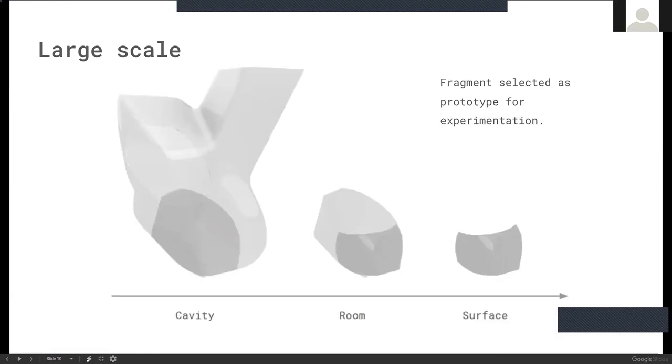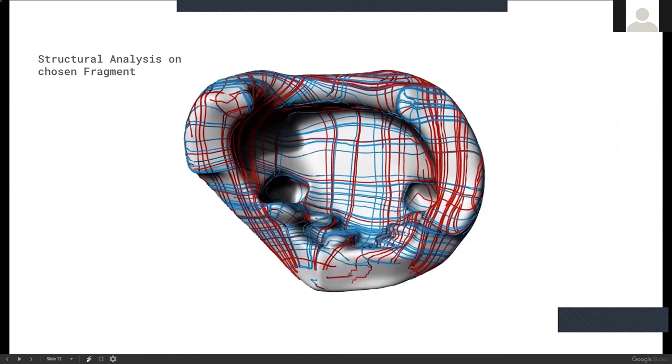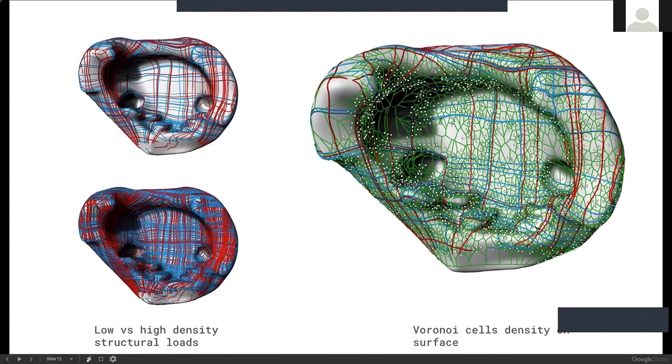And from the large scale, I want to zoom in to the componential scale and have a look at a fragment that we have explored. On this fragment, we performed a structural analysis, in order to understand roughly the tensile and compressive forces at stake in this fragment. And these respective stress lines were then used to inform the point cloud.